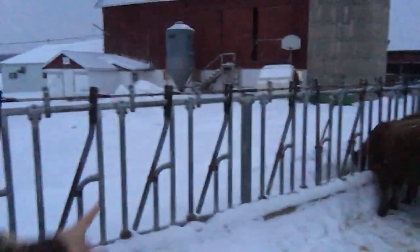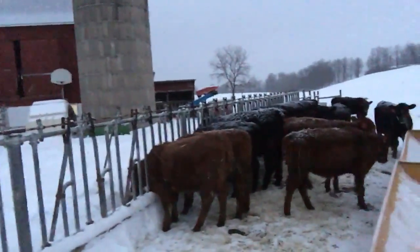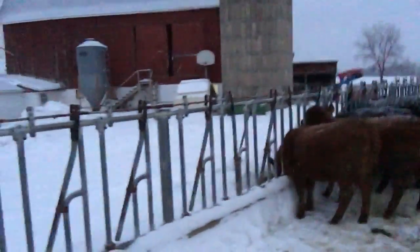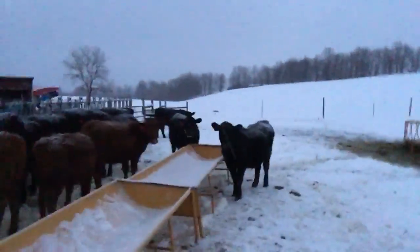Tomorrow, I need to get my lazy butt in there and shovel out another 5 or 6 stanchions, headlocks, whatever the heck you want to call them, so they can all be in there at one time. I should have done that today, but my excuse is I ran out of a little bit of time. 5 below 0 this morning, with no wind chill factor. It was just 5 below 0, and boy, we felt it.